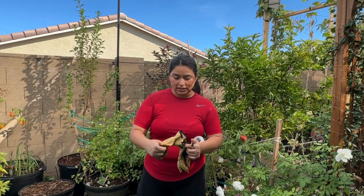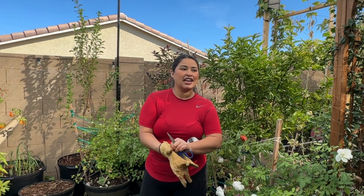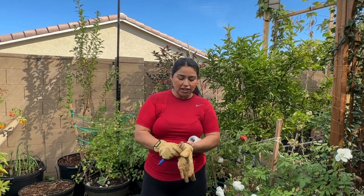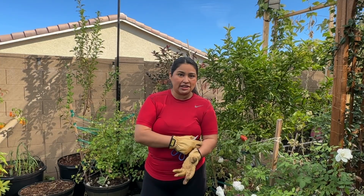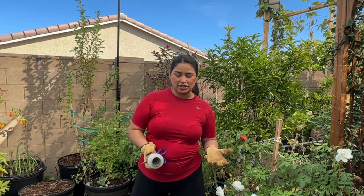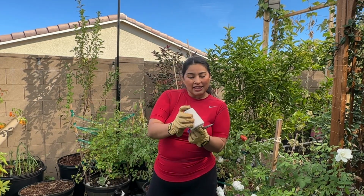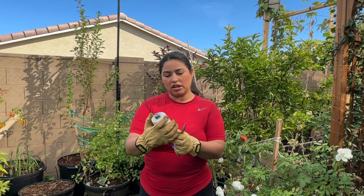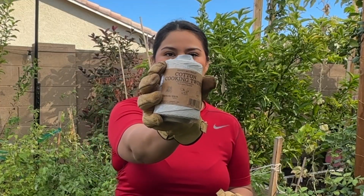I wasn't sure what type of tomatoes they were because all of my labels were stolen. So I was just hoping that they would all turn out to be dwarfs, and I think some of them probably were and others were indeterminates. So to get them a little bit more under control, I'm gonna be using some cotton cooking twine. This is what it looks like.